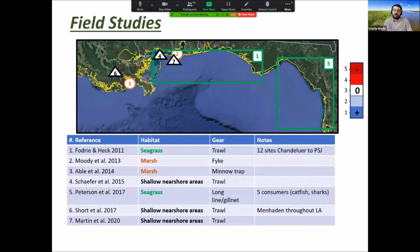And you'll notice that not only is there a variety of different gear used to collect and compare these fishes, but there's also a variety of study designs. Some are before versus after the spill, some are control versus impacted areas, and some, like Ken Abel's paper in 2014, didn't start until 2 years after the spill. And for something like a killifish, which may only live 2 to 4 years, this is pretty important.